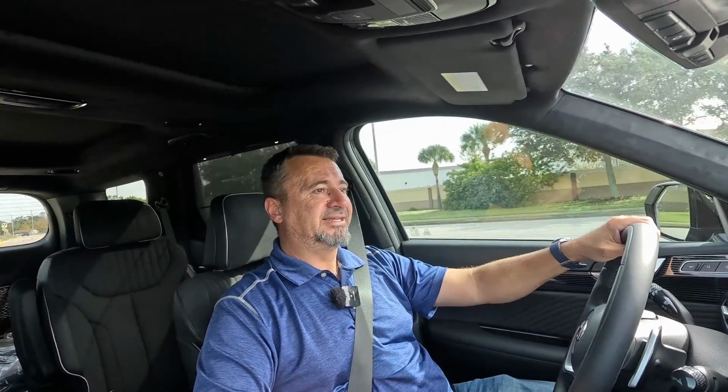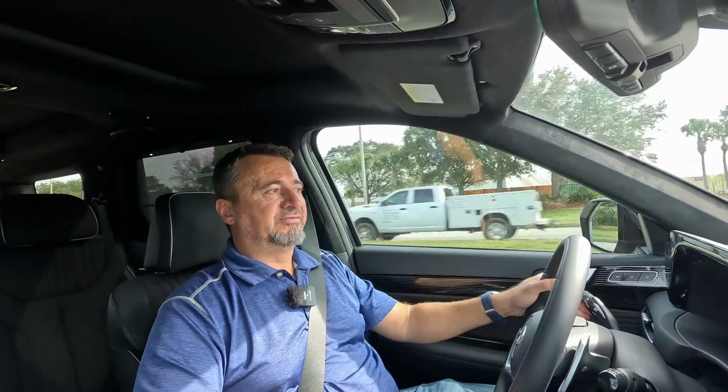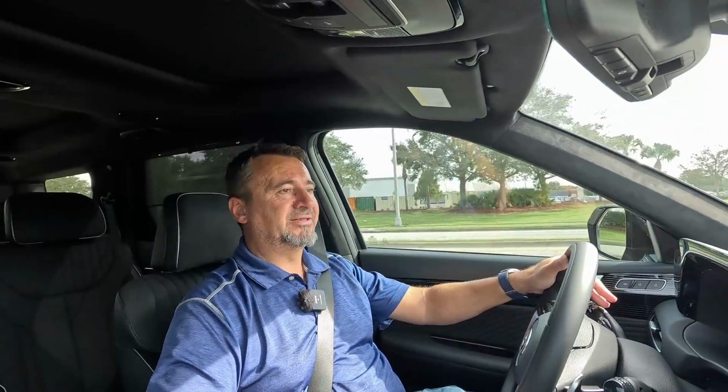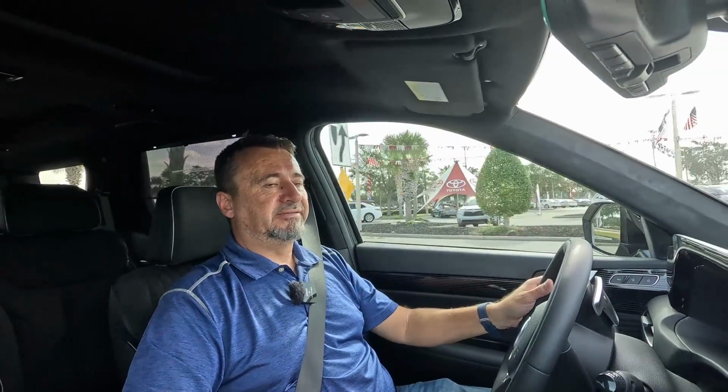Now, if you look at vehicles like the Mazda CX-90 Turbo S, of course that's going to be a lot quicker. But if you're looking at vehicles such as the Toyota Highlander or Grand Highlander, which, unless you go with the hybrid max, you're really not going to get a ton of power out of that, and it actually felt a little bit more sluggish when I was driving than this. So there's different vehicles in its class.